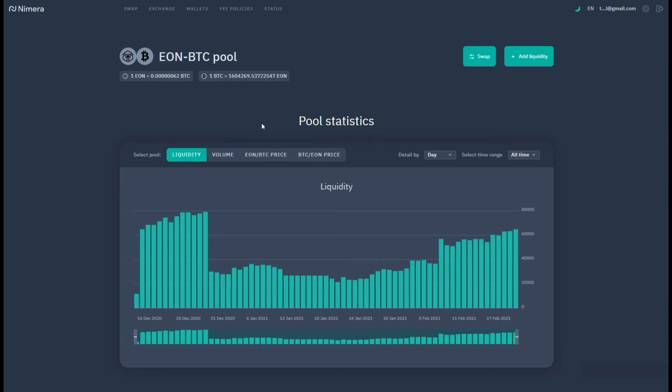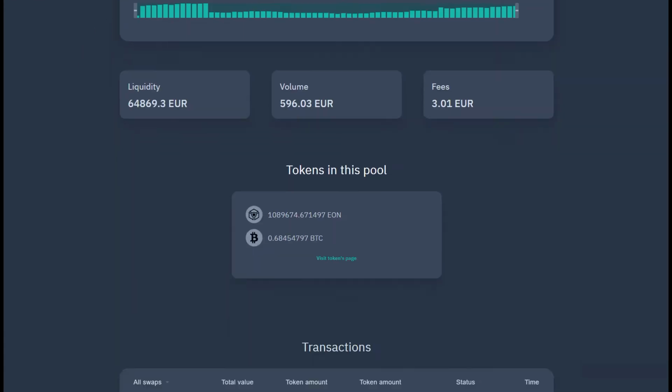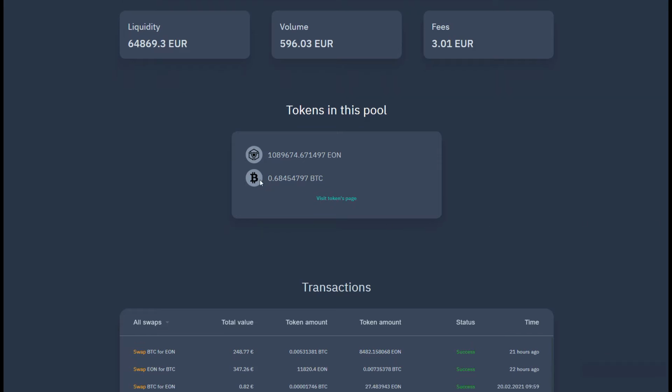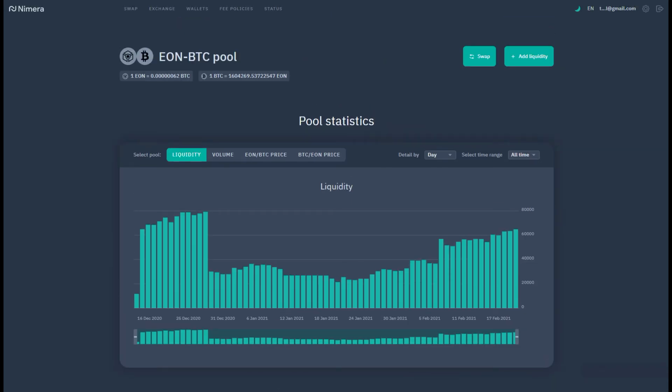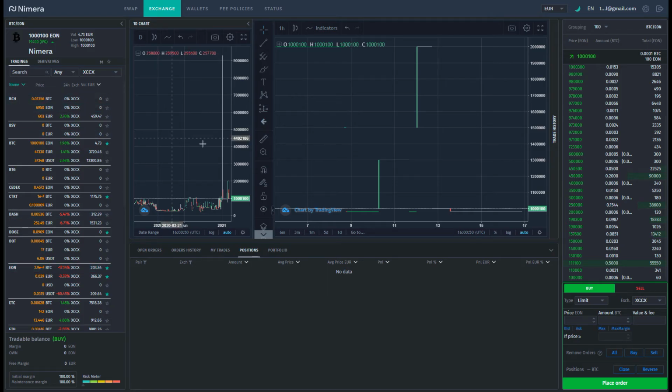And to quickly tighten up the numbers of what is available on the EON BTC pool, let's scroll down here and take a look. So there's just shy of 0.70 BTC available for selling EON, and there's just over like 1.08 million EON available for purchase. But remember, these prices can change rapidly because of the swaps pricing mechanism. Now over onto the main exchange. So starting with BTC EON, we are still sitting around a million EON per Bitcoin.